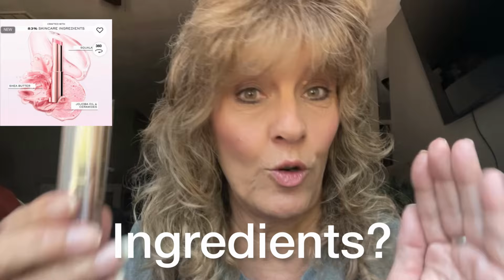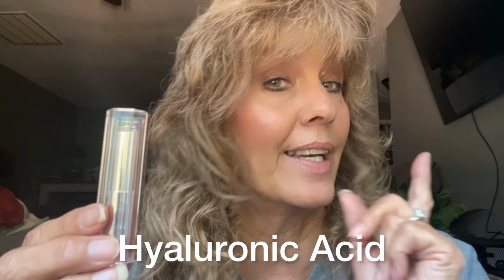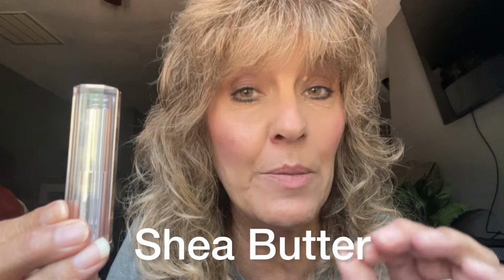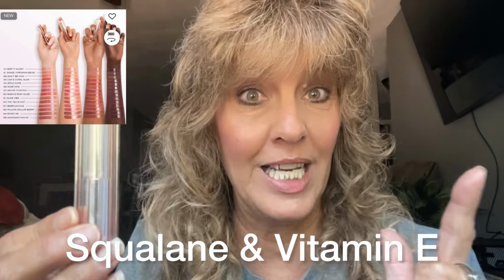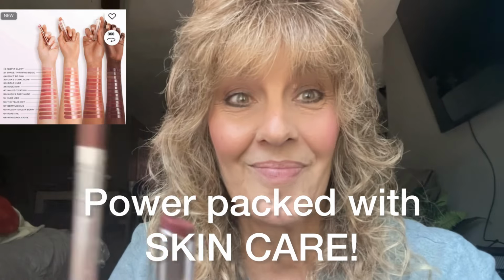And the ingredients, just listen to this list. Number 1, hyaluronic acid, which is the most hydrating thing that could ever be in any kind of skincare. Yes, it is in this lipstick. Shea butter, mango seed butter, squalane, and vitamin E. What a power punch of skincare ingredients in this amazing lipstick.